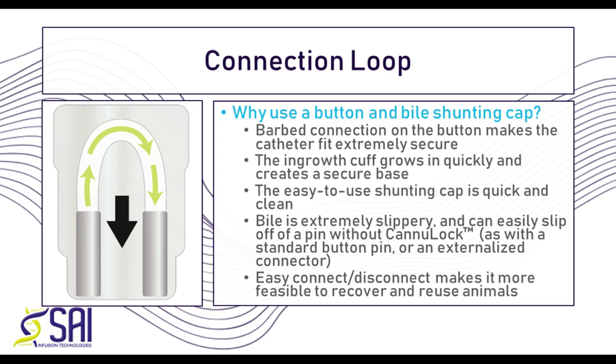Here again is the shunting cap, and you saw it in Brad's slide earlier, and this is just a very quick and simple way to recirculate the bile. The cap contains a U-shaped tube which connects the bile line to the duodenal line. And as I said, it connects magnetically to the implanted button and pierces each closed septum of the bile button, which allows the bile to flow up and over and back down into the animal. And the route is very short. It's a very short piece of tubing, and the head space pressure is very low, so the bile has an easy time flowing while the animal recovers from surgery.